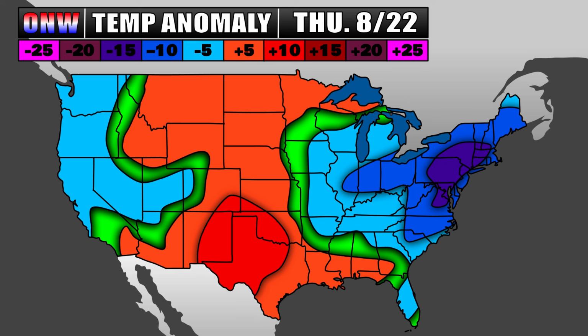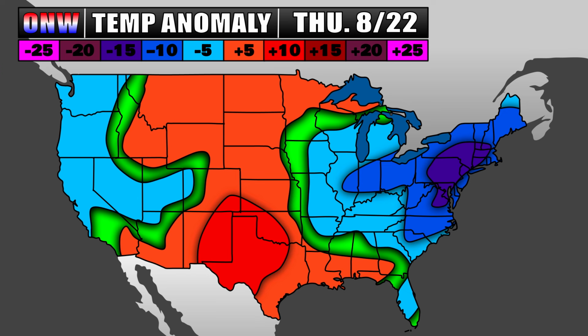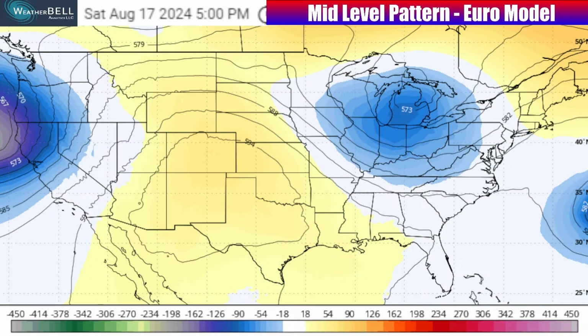Then as we go towards Thursday, we continue to see that cooler than average air sit around in those areas. But also what I want to point out is that all week long, we've seen this warm bubble sitting around Texas, New Mexico, Oklahoma. It has been dry. It has been hot in these areas for weeks now. That is not going to let up. It is going to continue to be very hot there, while the far east coast and far west coast areas remain on that cooler side, even towards next weekend.